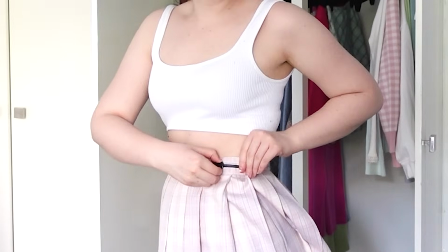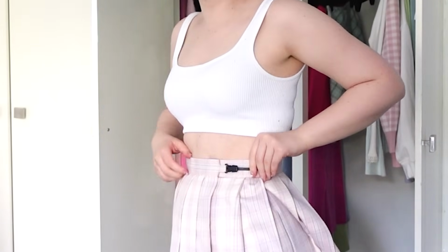But when I unexpectedly finally found one that actually fits me, and it has a school uniform style adjustable slider on the side so you can adjust it to fit you properly, and the pleats sit right and don't look weird, it's a nice quality one. When I finally found this, I was like, this is so exciting. So this one was the first one that was right for me. However, I haven't worn this in ages.